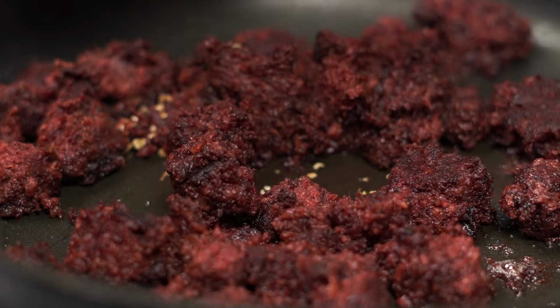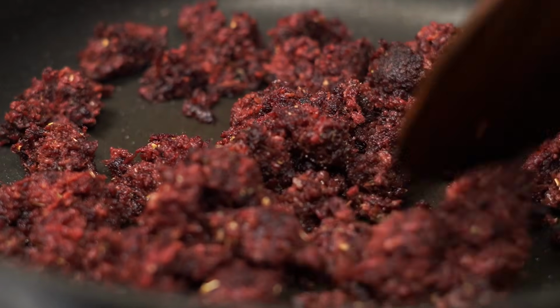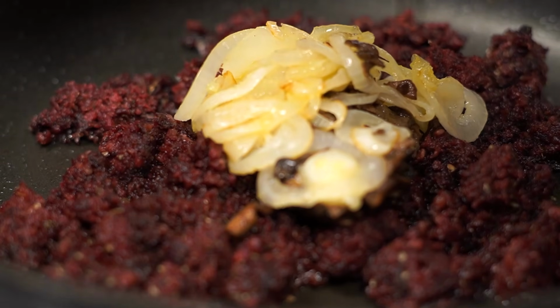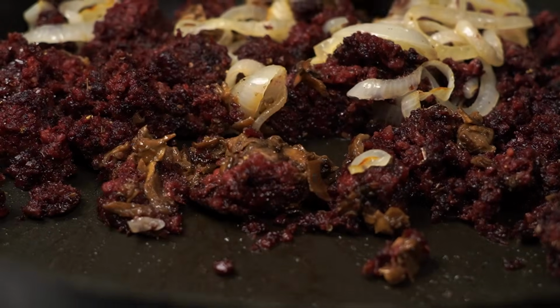Add in half a teaspoon of marjoram and continue to cook this for about 5 to 7 minutes until dark, stirring frequently. Once dark, add in the onion and mushroom mixture, season with salt and pepper, and fry everything up for an additional 3 minutes, then set aside.